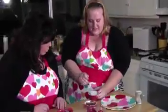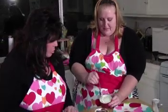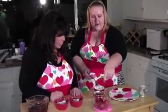Now that our white chocolate is melted, we're going to whip it together. These are great dishes for melting. Yeah, they're called ramekins. Okay, see how yummy that is? Now grab your strawberries.